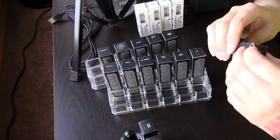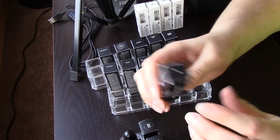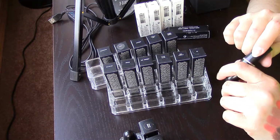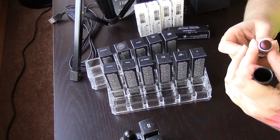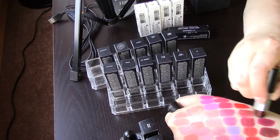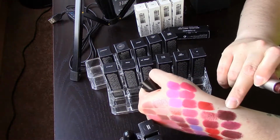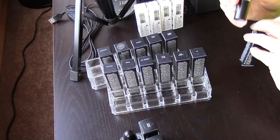This one I have 3 of. You can see my son was chewing on the packaging. He thought it was hilarious to annoy me. He was not even 2, maybe 1.5, so you can't really fault him. He doesn't know any better at that time. But this is Sin, and this is my absolute favorite MAC lipstick of all time. Absolutely love it, and I have 3 of those.